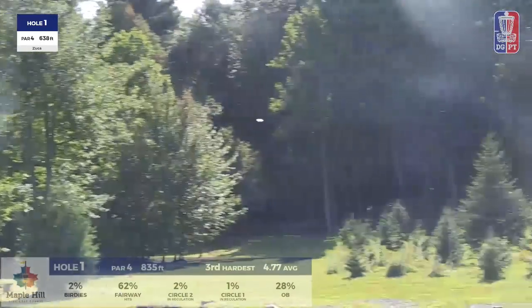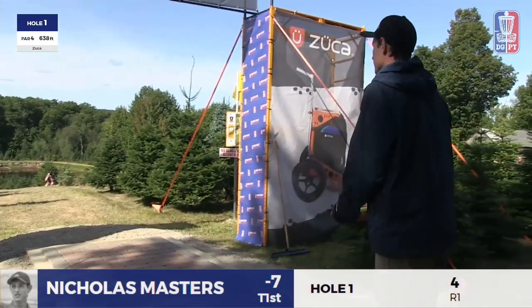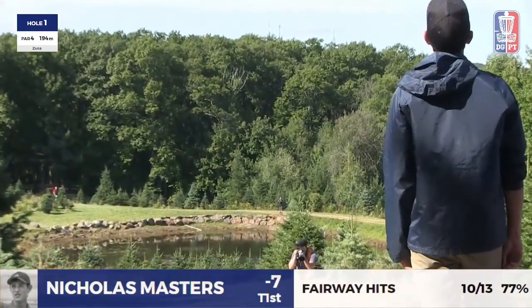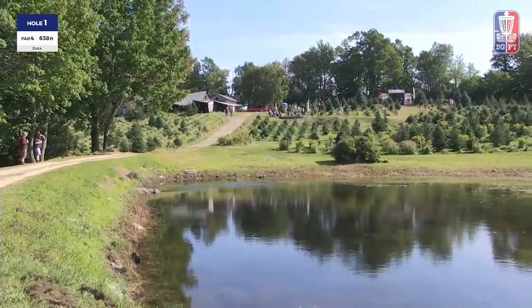Ricky Wysocki first to tee. He is carrying to the left side. And a fresh face here on this lead card, Nicholas Masters. Looks like that's heading toward the OB pond.